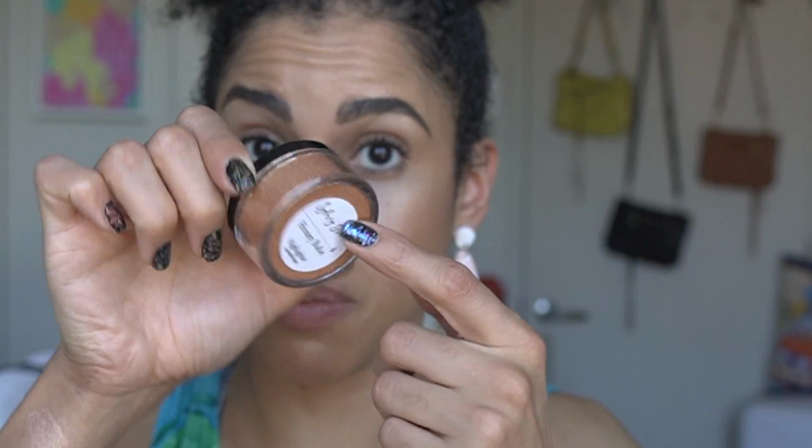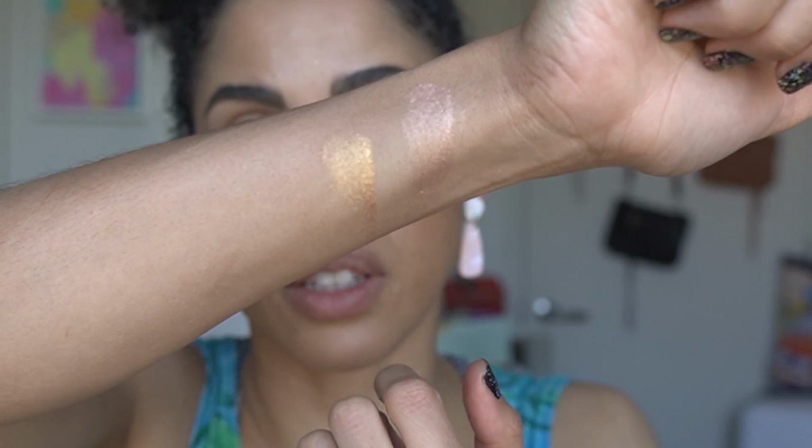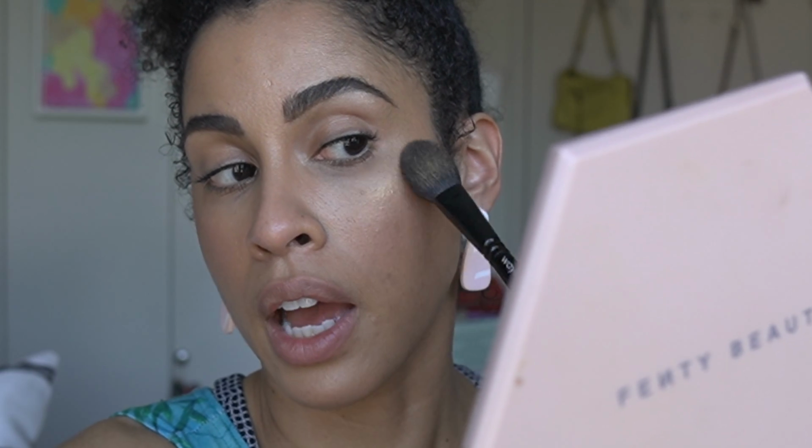Now we have Honey Babe, which is more of like a gold. This is in the deep bag offering. This is more of like a golden. Ooh, that is absolutely gorgeous. Definitely will now apply some of that. So I'll take the leftover here, wipe my Wayne brush, hit it here on this side. Oh yes. This definitely has a warmer hue to it, but look at that shine.